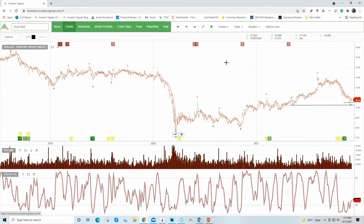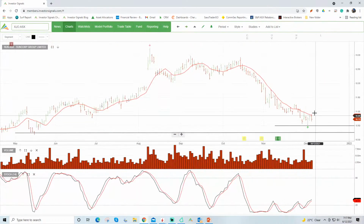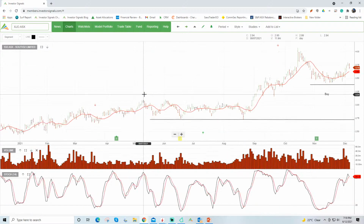Suncorp, early stages of maybe finding buying support here at around this $10, $10.75. If you're a trader, just be patient, wait for the price action to convincingly trade back above that 10-day average, but it could be starting to look a little bit oversold where we are at the moment in Suncorp.